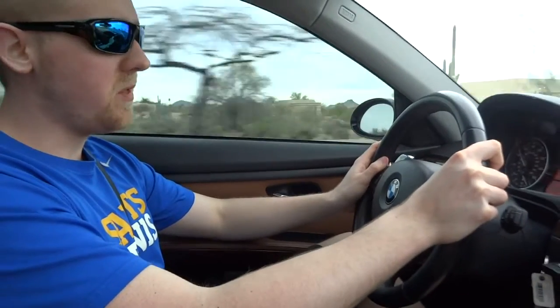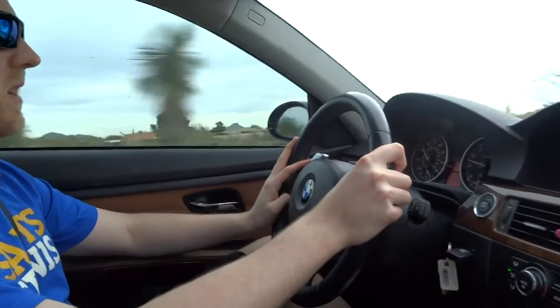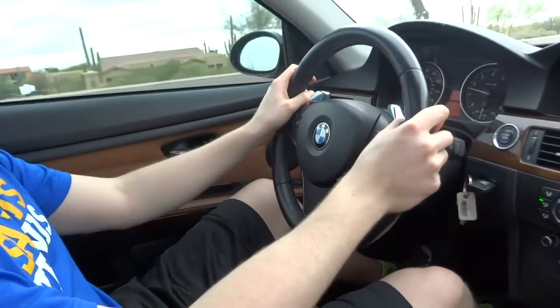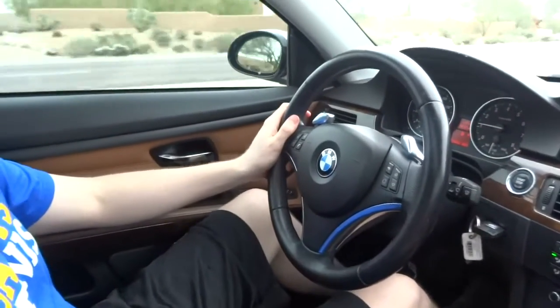And just to start off with the interior here, it's high quality as you would expect with a BMW. With the steering wheel, it's a little smaller than normal, but it's really sporty. It's got exceptional 9 and 3 grips. It's got firm plastic paddle shifters. These operate a little bit differently than standard ones.